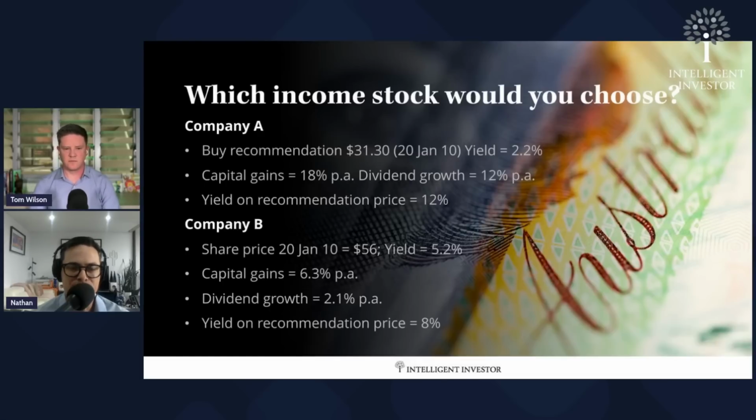Now, the more typical stock that usually is the headline of any great Australian dividend portfolio is Company B. Its share price back in 2010 was $56, and the yield was 5.2%. So that's more your typical dividend sounding stock. The capital gains since then have only been 6.3%, and I would also argue they're overcooked and are going to go down for reasons I'll explain in a minute. The dividend growth has only been 2.1%, nothing like the 12% per annum from Company A. And the yield today on that original price back in 2010 is 8%. So, a good third under what Company A is doing.